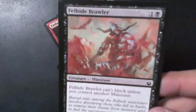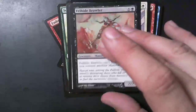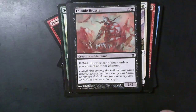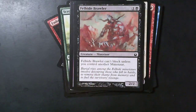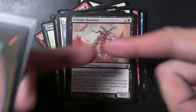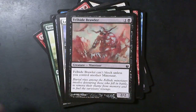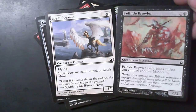Ooh, this one's weird. We're getting back a little far because there's no common or uncommon here to tell you what it is. This is the Fellhide Brawler. It is a creature, a minotaur. That's neat. I've never seen an actual minotaur with the horns spun outwards. Fellhide Brawler can't block unless you control another minotaur. Okay, I'm starting to see a theme from this expansion. It can't do something unless another creature is able to do something, too. Neat, though.